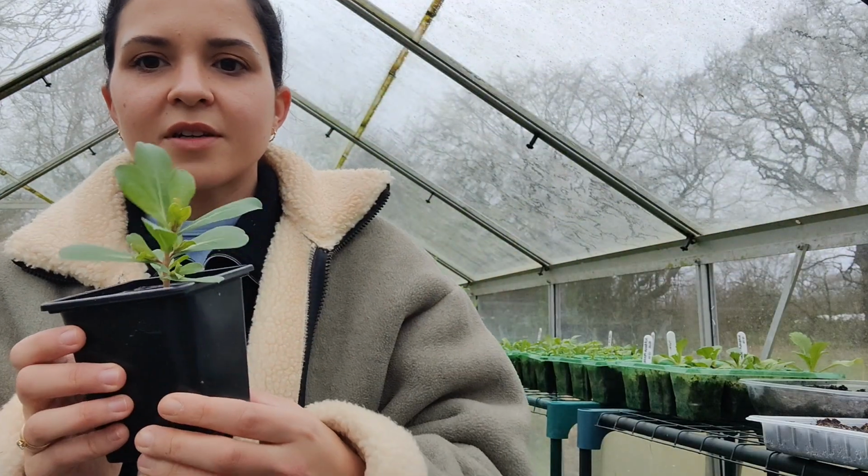So I figured it might get hotter quicker in the Polytunnel, and because those other ones are a bit further ahead, they'll probably come to an end a bit earlier, so I thought I would do a later succession of those. I then have got some Corinth.